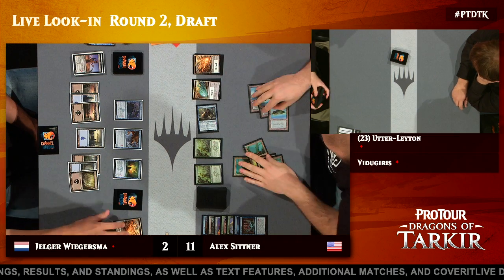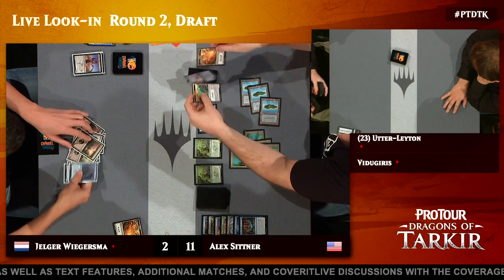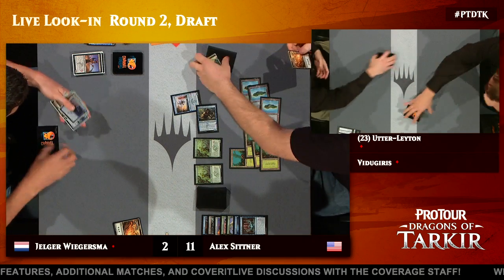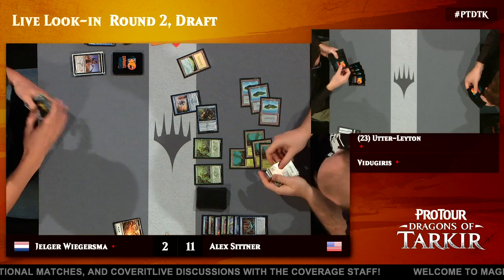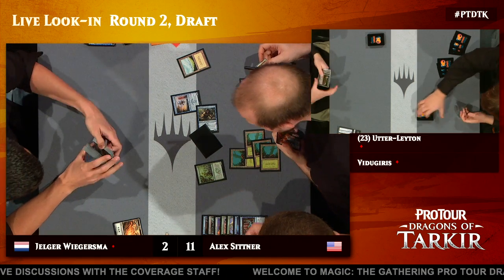So right into being Anamorph that turn for Sittner. Oh, but Yelger Vigishma at 2. Oh, so now that we have the life totals updated, we see that that Meringue River Prowler was doing his job very effectively.